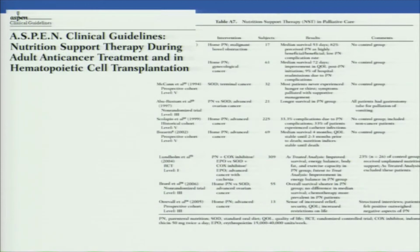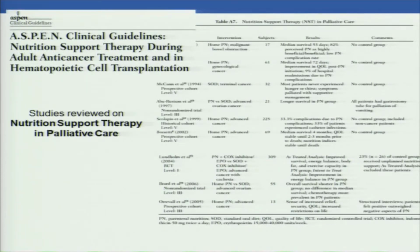Similarly, and even more limited, is the evidence to show that nutrition support therapy in palliative care, in patients in the advanced stages of their cancer, in the dying process, showed any benefit from feeding tube placement.